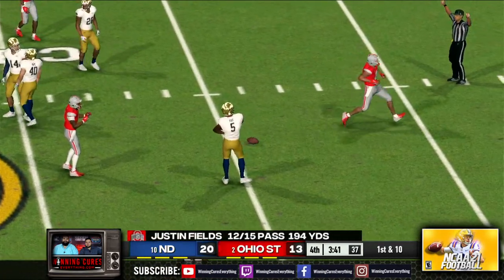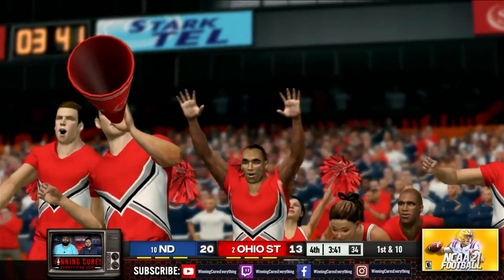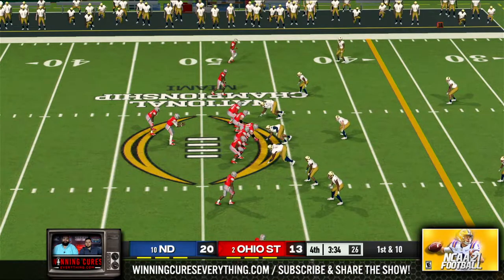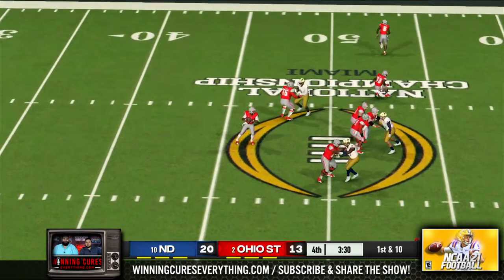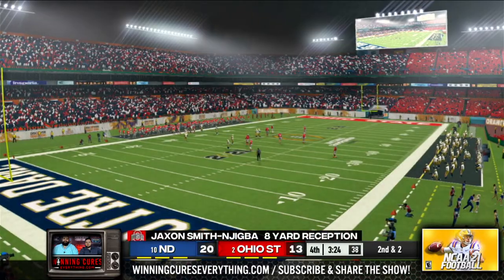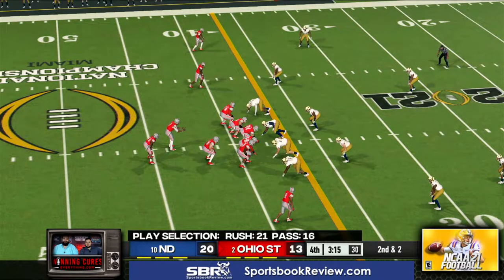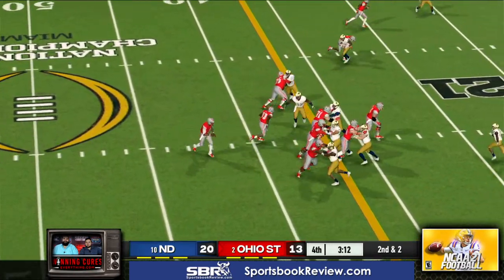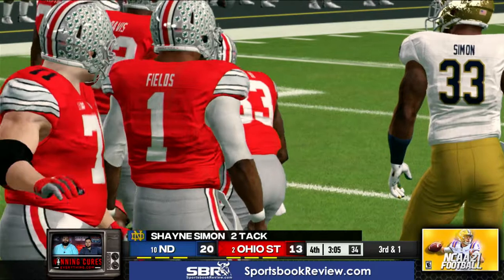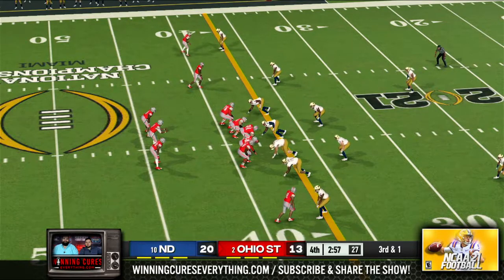Superb effort by the receiver to come down with that ball. This comes down to the timing between the quarterback and the receiver, and the result, again, a nice play for the offense. At the 39. So it's second down and about 2 yards to go. That makes it second and two. He's coming. He gets out to about the 38-yard line. Just under three to go in regulation.